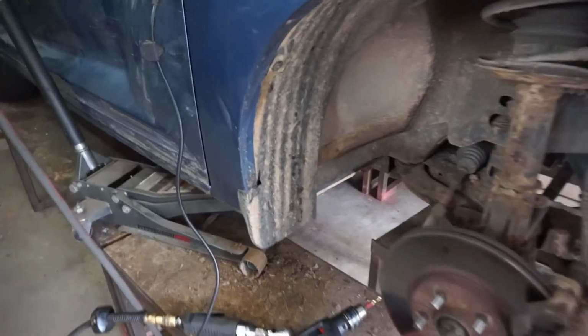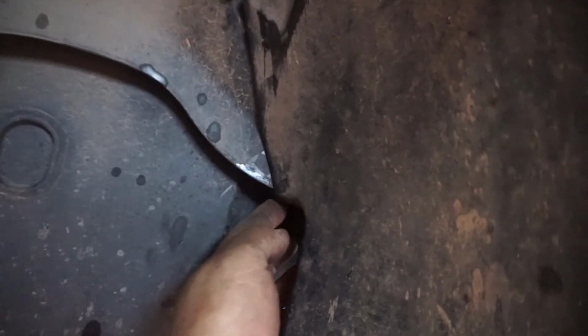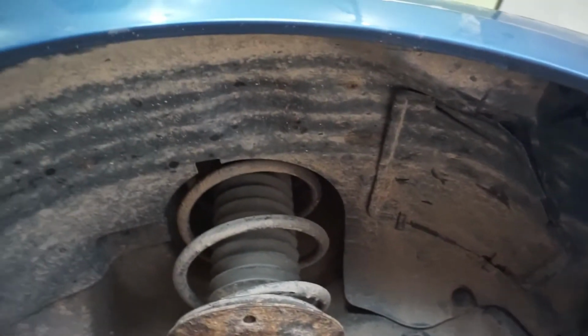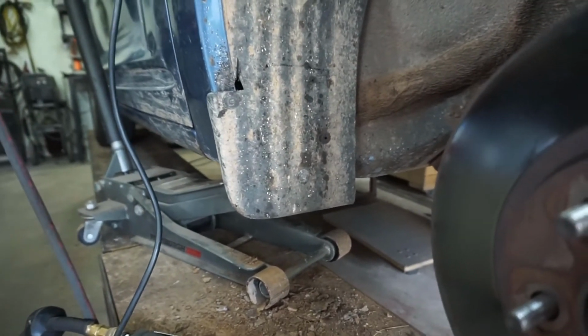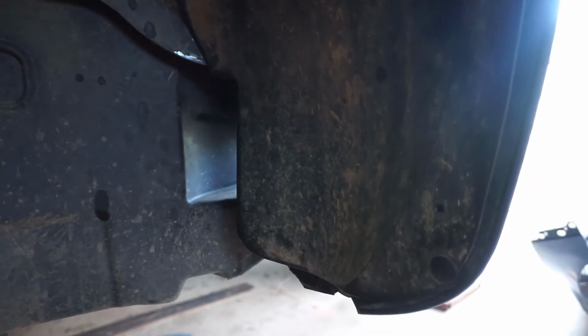Alright, so the wheel well is installed again, and I ended up having to do a little zip tying here, a little zip tying there, just because it's old and it's bent and it didn't fit perfectly together. There's a little crack here, but that shouldn't matter. It's a really old vehicle, so I don't really care. If it was a brand new one, then I'd go to the store and buy the proper connectors and put it all back together, but it worked out alright.